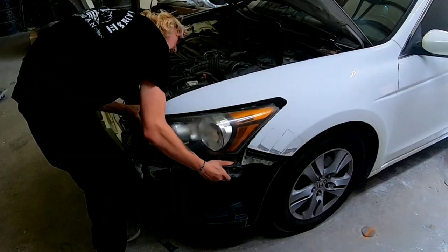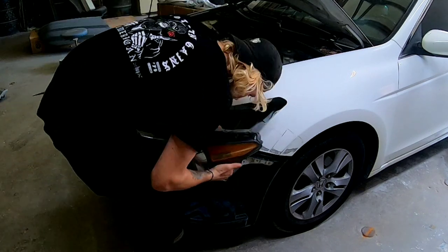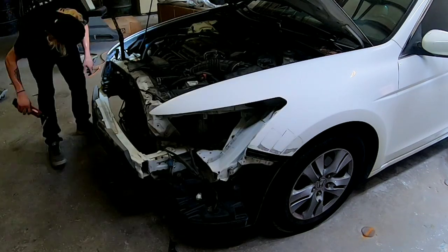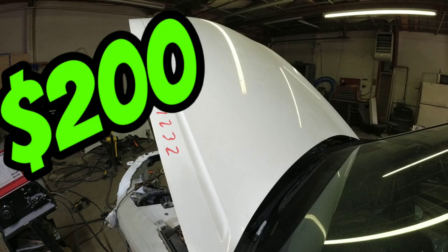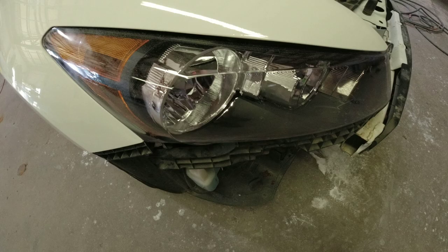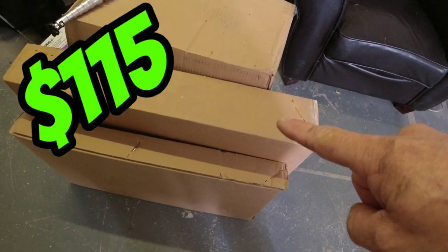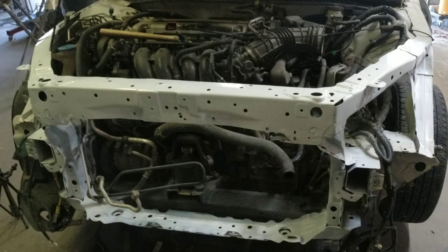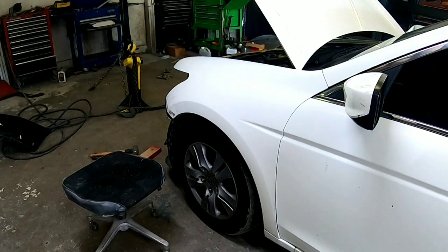So once we got the bumper off, we could plainly see that the radiator support indeed needed to be replaced. We also needed to replace the radiator and the air condenser. Both were bent and damaged badly. It was now time to order parts, so I got on the phone and I immediately ordered the bumper cover, a used hood, a grill, the left and the right headlight, and then a radiator and an air condenser. We also ordered the radiator support, which was $160, and a new resonator box, which was $75.